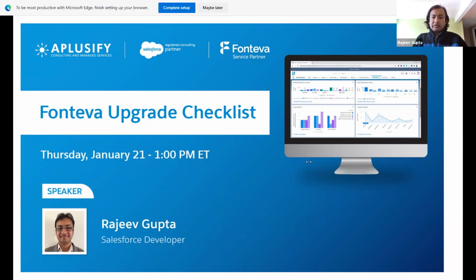Today we will focus more on the just previous release and all the previous releases, because we know based on your polls and once we see where you are in your journey, it could be possible some of you may be on 2019, some of you we know are even on older releases, 2018. Fonteva today does not support anything prior to 2018, and soon 2018 might not be a supported release. That's really up to Fonteva.